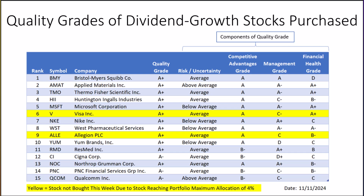Now, if you're looking for lower risk stocks, I would suggest looking at Microsoft, Nike, West Pharmaceuticals, and Yum Brands. A lot of people who are living off their dividends will only invest in stocks with a below average risk rating because they're afraid of dividend cuts. Well, the advantage of having such a diversified portfolio, like we do, is you can invest in some above average and even high-risk stocks because you're so well diversified. For example, Applied Materials is above average risk, and so is Qualcomm.